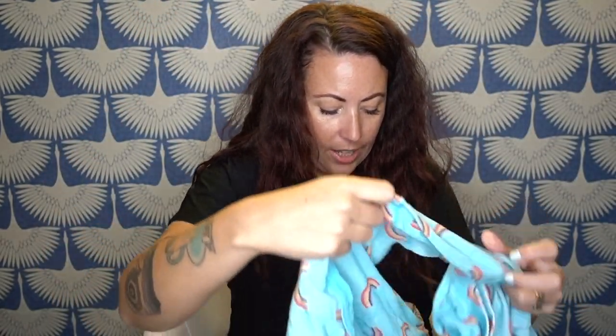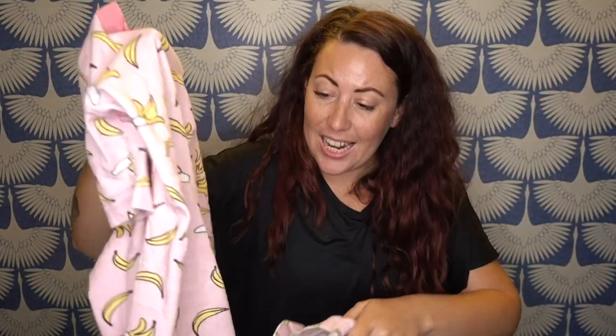There we go. So this is just like a strawberry. These are shorts pajamas. And then we have the rainbow pajamas. How cute are those? We have the banana pajamas. So three pair of shorts. If she doesn't want those, I will probably lot those up on Poshmark and I'll sell the set for like $50 for all three of them.